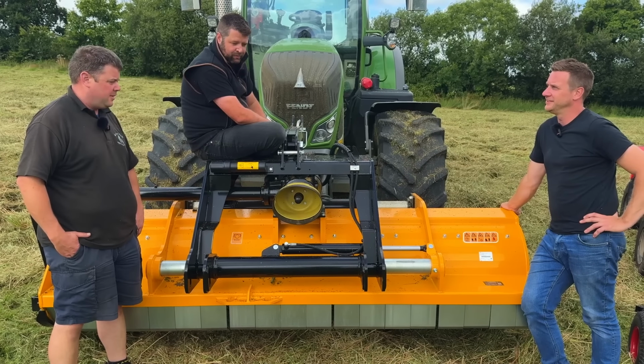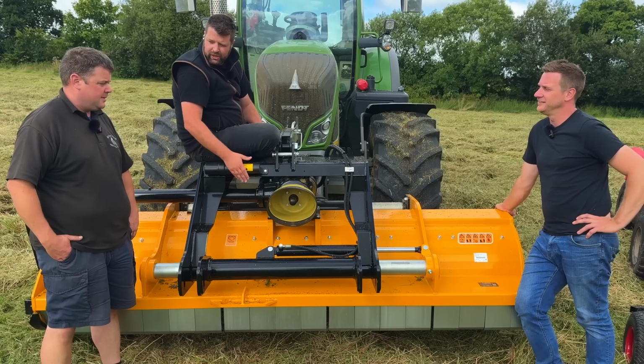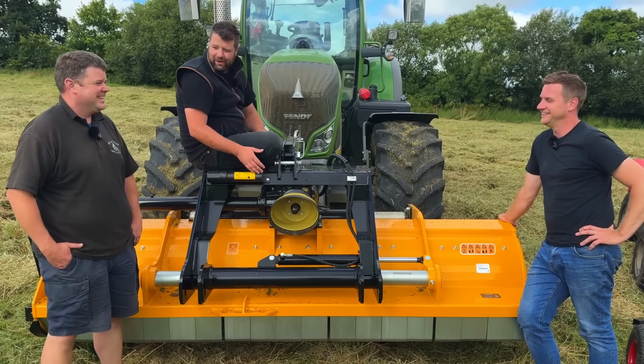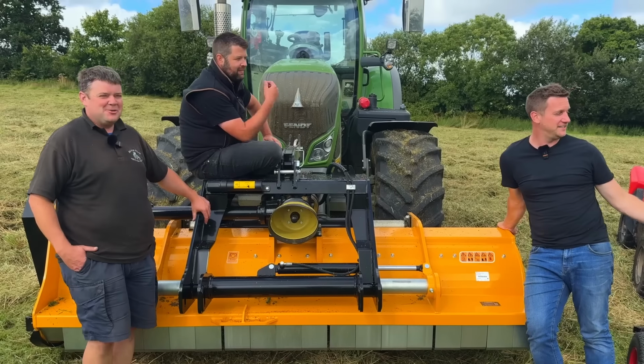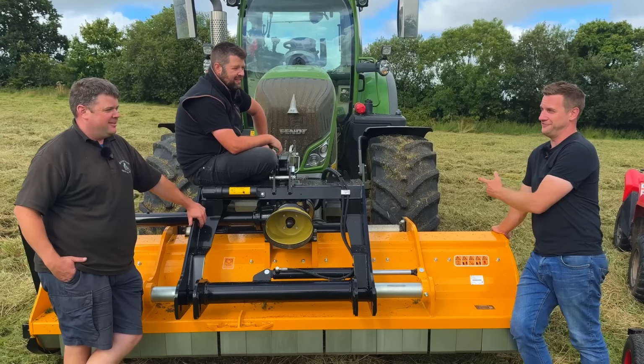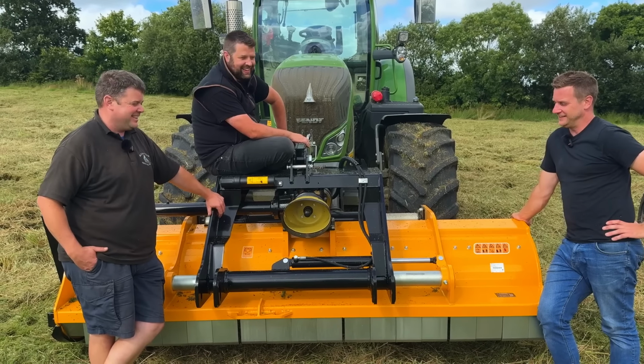I don't know if you'll hear the sound on the camera as well as we can, but as soon as you fire this machine up, it's a lovely sound. The singing, isn't it? There's some power behind it. Josh has got 18 horsepower, I've got 110 horsepower. You've got 240 horsepower. But it's there, it's available. Yeah, use it, exactly.